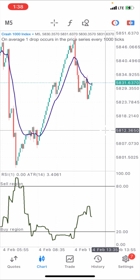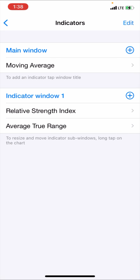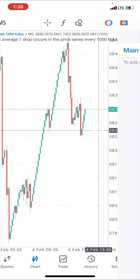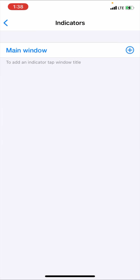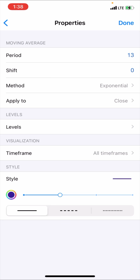All right, so let's quickly go to the setup. For the setup, let me just do away with all of this so that we can add it from scratch together. The main window will have our moving average with the period of 13, shift 0, method exponential, apply to close. Levels are not needed, so you just leave it there. Visualization, we need it to be on all time frames.